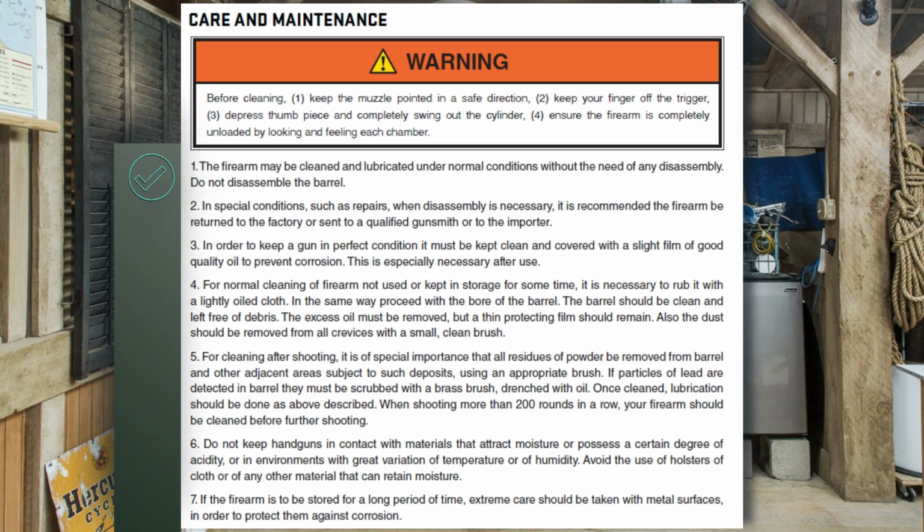1. The firearm may be cleaned and lubricated under normal conditions without the need of any disassembly. Do not disassemble the barrel. 2. In special conditions, such as repairs, when disassembly is necessary, it is recommended the firearm be returned to the factory or sent to a qualified gunsmith or to the importer.